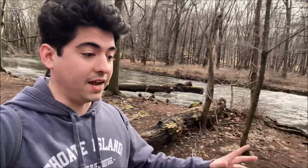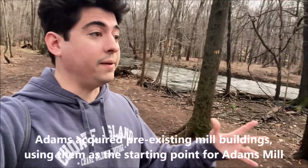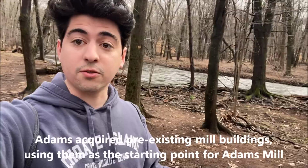These are going to be the former Adams Mill dams. Now, to give you a little bit of context, and I'll go more into the history later, the Adams Mill was a very successful paper mill here in Manchester, Connecticut, that first opened up by Peter C. Adams in 1863. And throughout much of the 1860s and early 1870s, Peter C. Adams founded and constructed many more properties on the Adams Mill complex. And a lot of those mill buildings are actually still seen today.